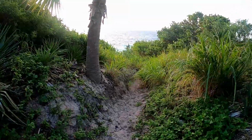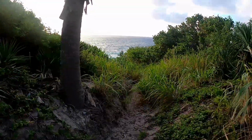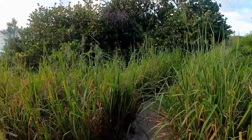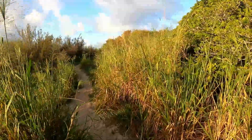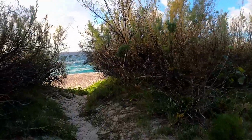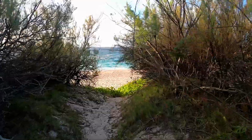Another beach that I loved was Horseshoe Bay's neighbor, Warwick Long Bay. To get to this beach, you had to walk down this cool little trail. As you walk down this trail, you hear all the water and waves crashing, which builds even more excitement.